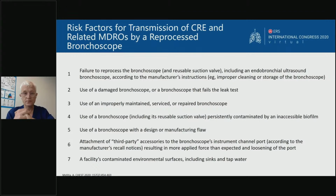for transmission. And if you use third-party accessories that damage the scope or make the access to your working channel loose, so that becomes a sort of a gap in between that can hold mycobacteria as well. But also the facility can be contaminated, the surfaces, the sinks, the tap water that is being used for the reprocessing. These are all potential risk factors.